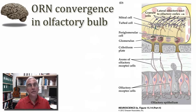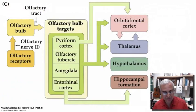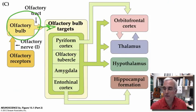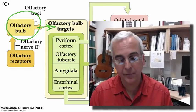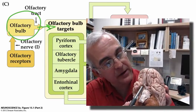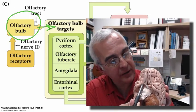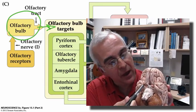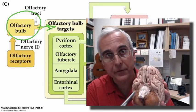Well, what about the next layer of processing that we see in the olfactory pathway beyond the olfactory bulb? Well, I'll just remind you of what we talked about near the beginning of this session, that the olfactory bulb sends projections via its mitral cells into a set of targets that we call the olfactory cortex, distributed along the ventral and medial aspects of the forebrain. So here again is our olfactory cortex from the posterior part of the inferior frontal lobe down into the ventral and medial aspects of the temporal lobe.